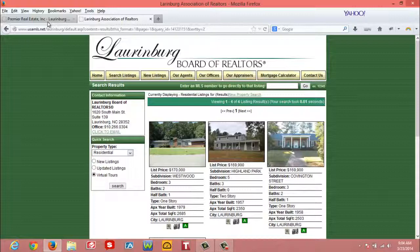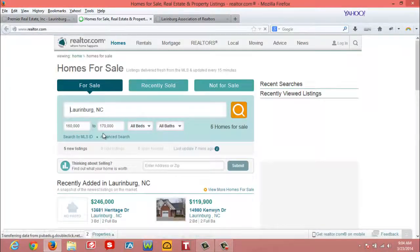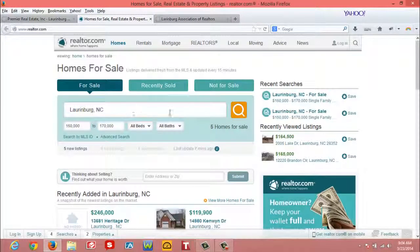So now what I want you to do is go back to my website and then go under home sales and then go to the realtor.com search. And here we'll want to put in the same criteria. Laurinburg, North Carolina, $160,000 to $170,000. Now there's some advanced search options here, but for what we're doing in this video, we don't want to add anything else, and I'm just going to click search.